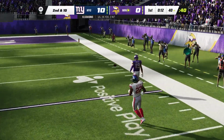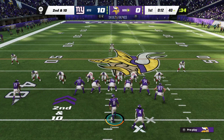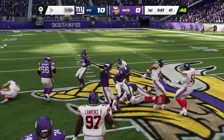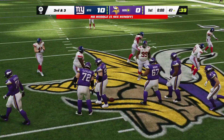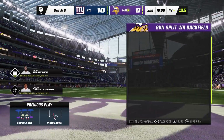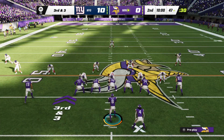Meanwhile, they take a shot to start the drive, but this is going to wind up incomplete. After the incomplete pass, here now is 2nd and 10. Cousins gives way to Cook. And they'll get to him after a gain of 7 to the 47. 10-0 the score after 1 on EA Sports. Coming up here looking for 3 yards to pick up the first.